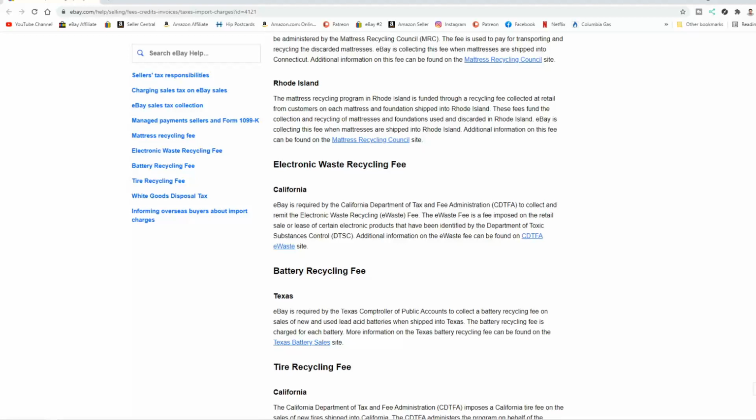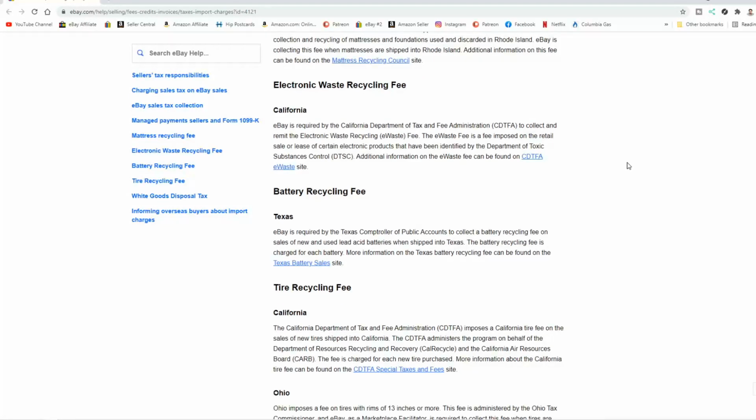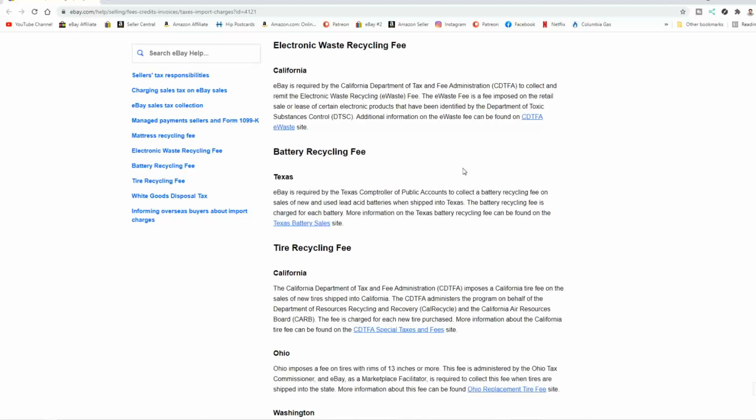Again, none of these fees are from eBay. None of these fees were instigated or done by eBay. I'm on eBay's side with their idea on these fees. I don't think eBay should have to worry about it, but again, this is what it is, and there's not much choice we have. Now, here's one that many people are totally caught unaware of.